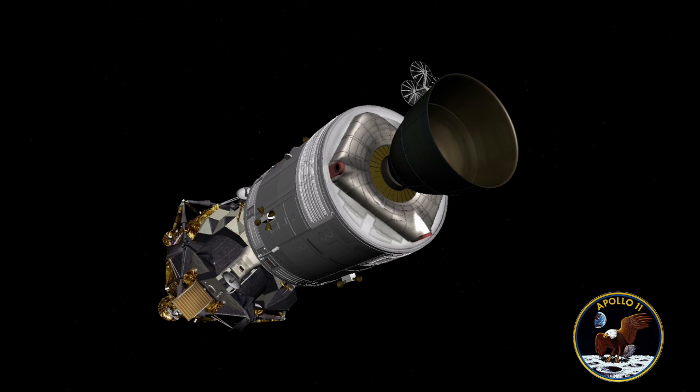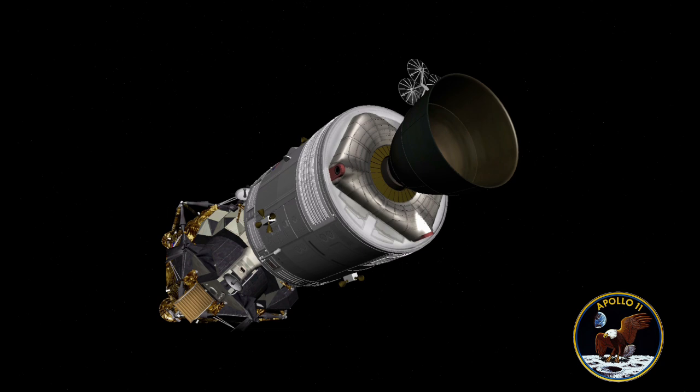Stand by. That's affirmative, 11. We were swapping antennas on you down here. Basically, the word is we got a real good platform. Very small drift in the gyros and very small drift in the PIPAs, over.